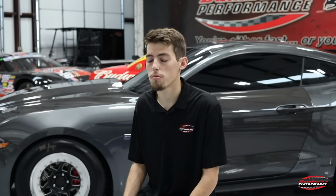We went 10.8 and I was very happy with that. It was very respectable in my opinion for those modifications, but the car's launching at 60 foot wasn't as consistent as we wanted it to be, and it wasn't as good as we wanted it to be.